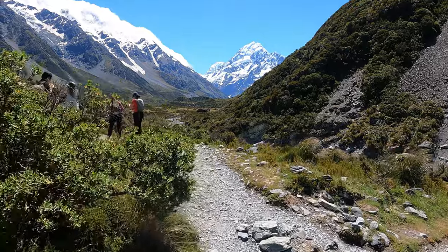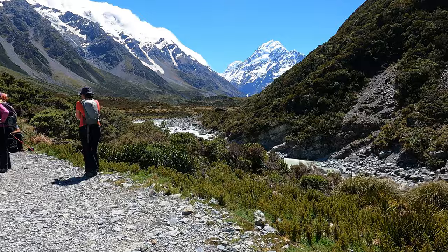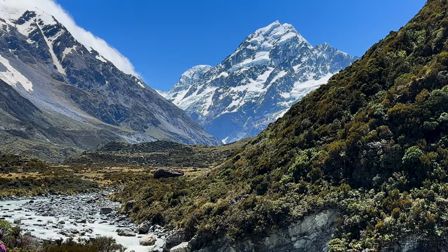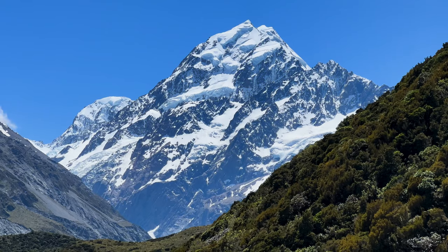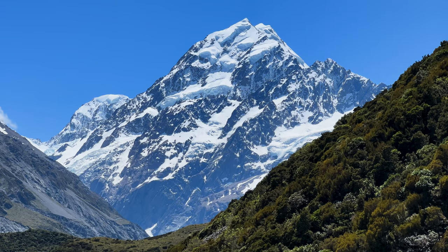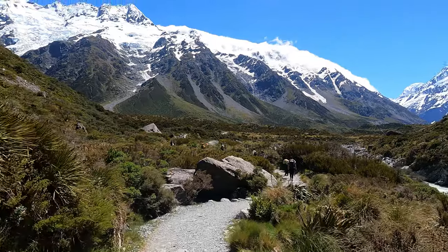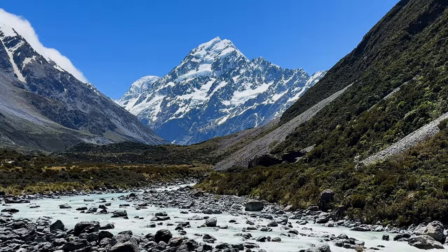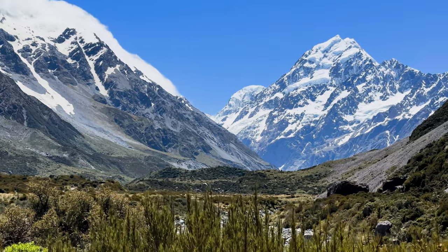Not far beyond the second bridge, you will reach another vantage point, and it's here you catch your first sight of Mount Cook. It's difficult to describe how incredibly beautiful these majestic mountains are. The video really doesn't do it justice. It's something that you have to experience in person. From here, every step you take offers a different view of Mount Cook, with the Hooker River or the beautiful alpine fields in the foreground.